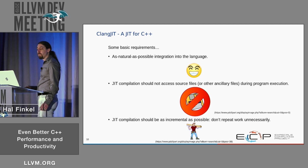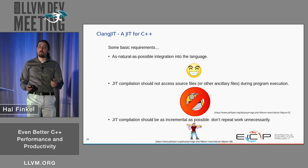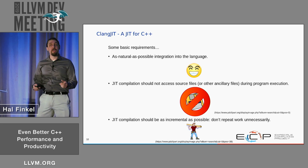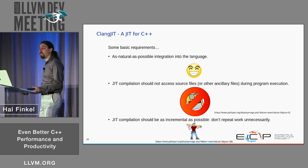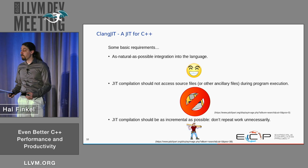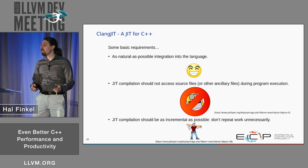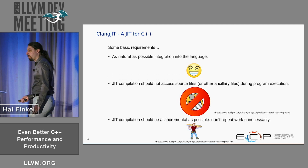So we wanted to try and create a tool that would allow programmers who know how to program in C++ to take advantage of just-in-time compilation, to create their own just-in-time compilation engines, and take advantage of the performance and other benefits that brings. And we essentially had three high-level requirements that we wanted to address.